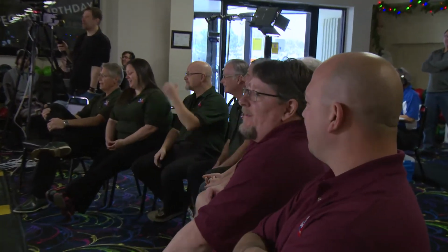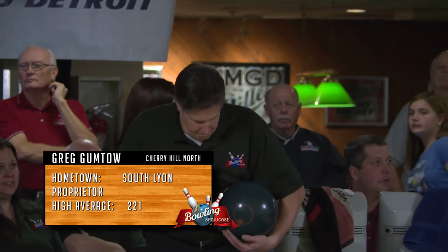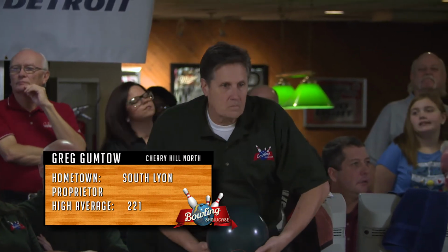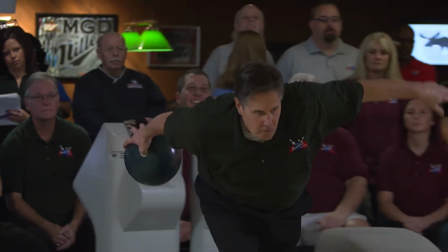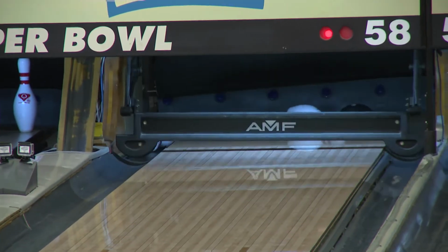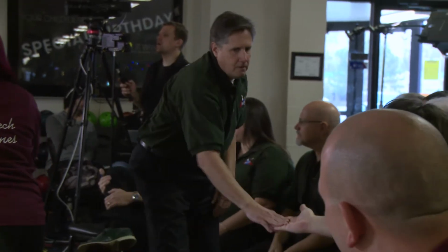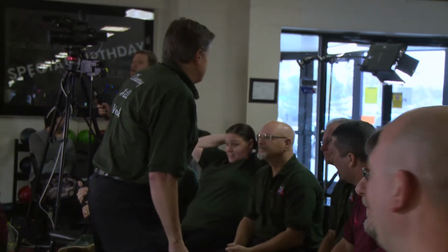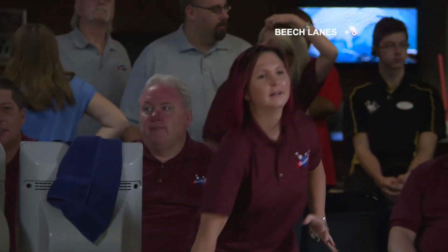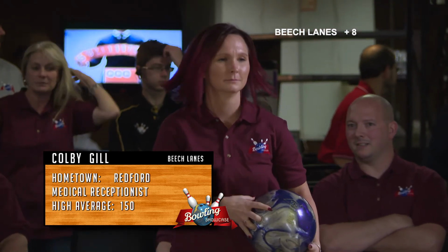So Greg Gumtoe lives in South Lyon, been bowling over 50 years, high average 221. Really appreciate their support. They put a team in the youth challenge this year too. Another good shot. He's had 2 strikes this game. He does want to win. That's right. They came in after the break here, and they are on fire. Both teams striking in the 6th frame is a great situation.